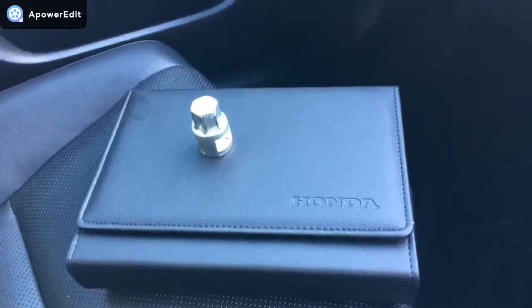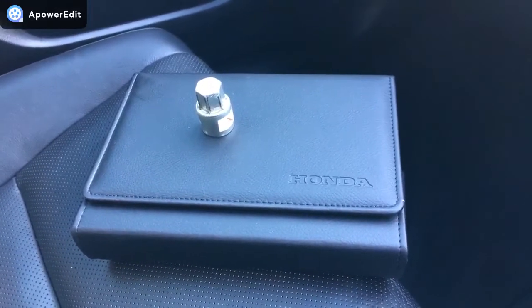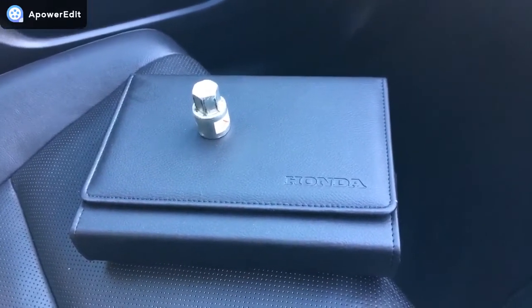Just to quickly show you, we do have the original owner's manual pack, the car manual and navigation manual, and the lock and wheel nut key is here and present with the car.